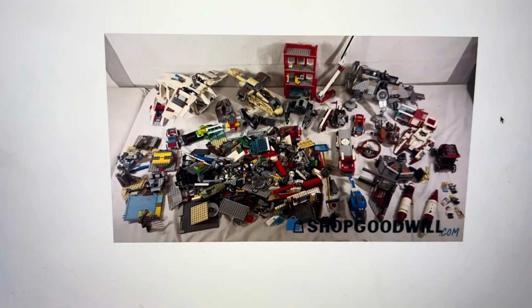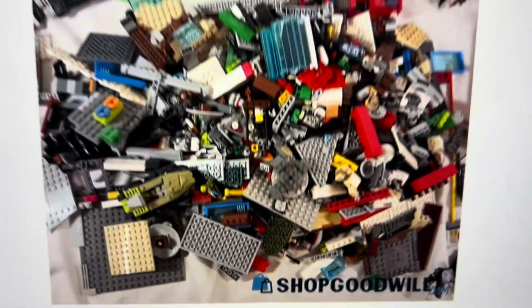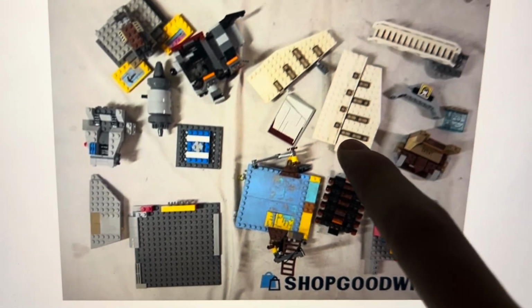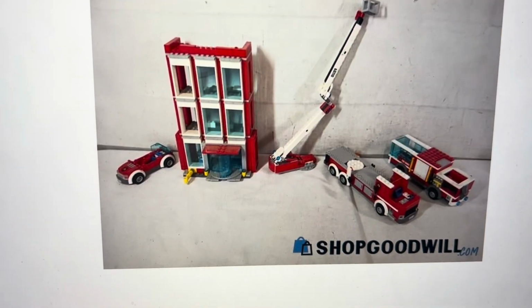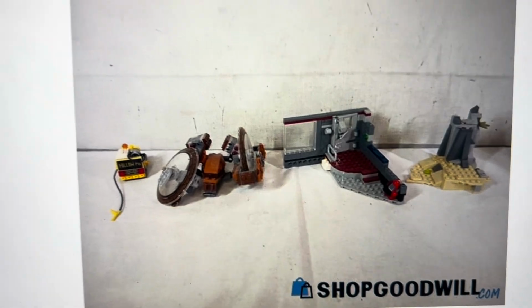But then also I'm bidding on something, so let me show you that. I'm bidding on this lot right here, and I did not see really anything good when I clicked on it, but then there's this bulk right there. There's like wings. I'm like, wait, those go to a gunship, and that goes to the Captain Rex ATTE. And then I go, that's a Hailfire droid. I think that's a part of Palpatine's Arrest. Correct me if I'm wrong.